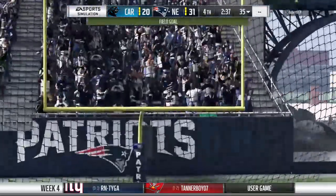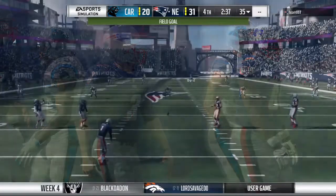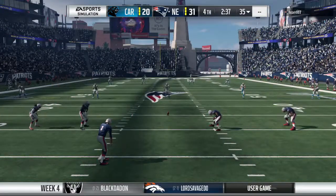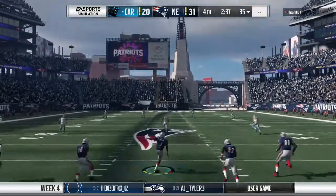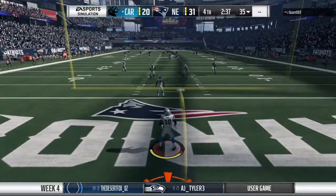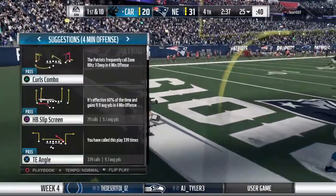And the 11-year veteran bangs it through, and that will bump the lead up to 11. So a big one there as that gives them a little cushion. And you know, here in the 4th quarter, the fact that they were able to bleed some time off the clock and put points on the board, even if it's only 3, that could turn out to be the drive that ultimately wins them the game.